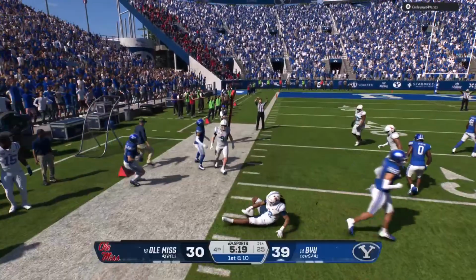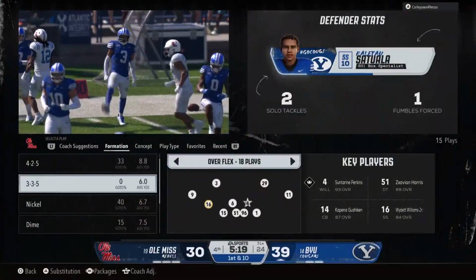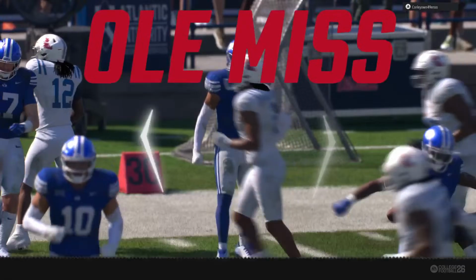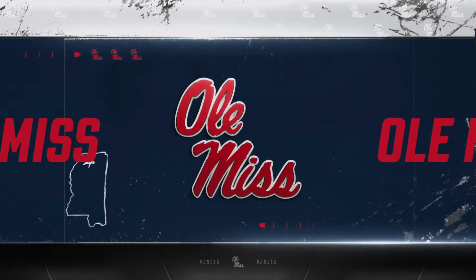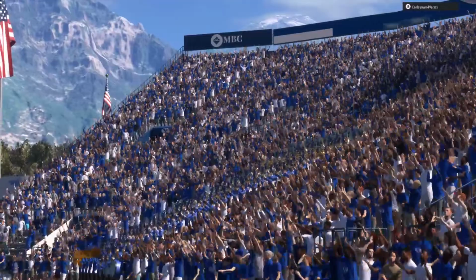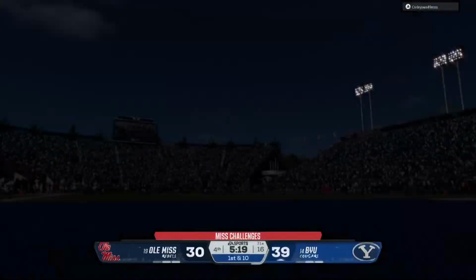Defense scoops it up, and he's headed the other way. Huge play by the defense. Great job and great effort getting to the ball carrier and swatting at the football, knocking it out, and then following on it for a massive fumble recovery.